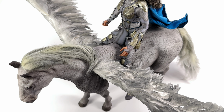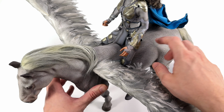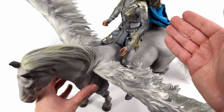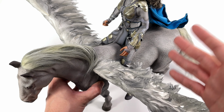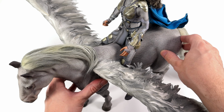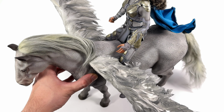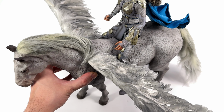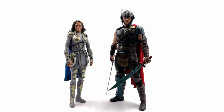Fitting Valkyrie on Pegasus, on the other hand, not so easy. Because the body is fully sculpted, there is no give. So you have to do a lot of work with Valkyrie to actually get her to straddle the horse properly. Then the wings are an issue, they do collide with where her legs want to be, so that's something you will have to overcome. Just sit down, take your time, and it can be done. The articulation for Valkyrie is good enough, and the suit is forgiving enough, that she can actually get into a convincing horse riding pose.